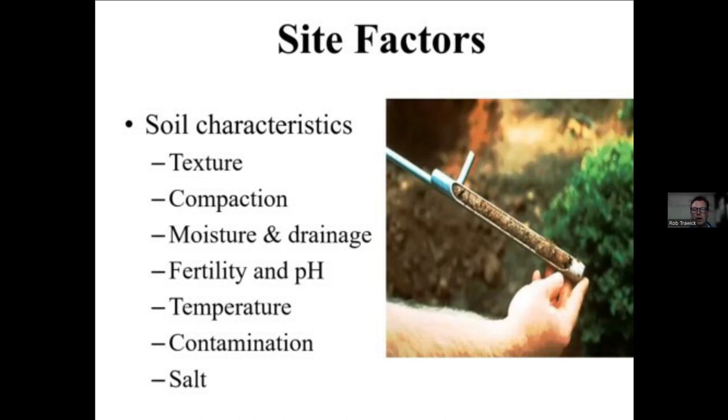So when we're talking about soil characteristics, we're talking about soil texture. How compacted is the soil? If the soil is very compacted, the roots are not going to want to grow through something that's as hard as concrete. We want to know about moisture and drainage. Drainage is particularly important for a lot of different trees.